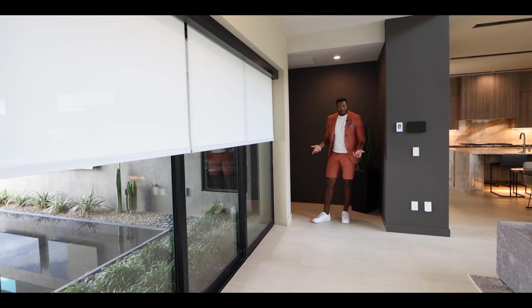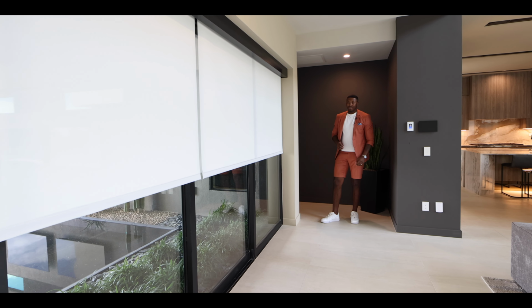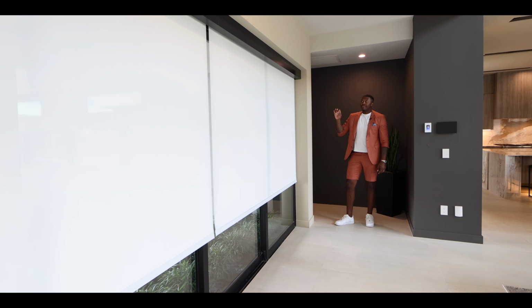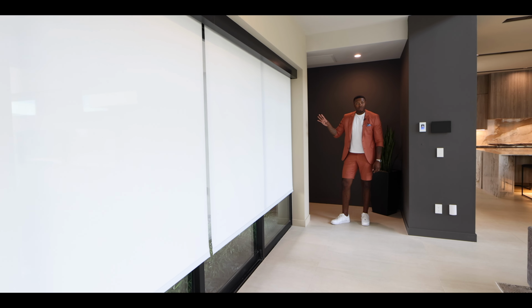So, speaking of the shades, while we're right here, check this out. Hit a button, and then you got your drop shades on remote. That's what you should expect in a $4.9 million home. Elegantly designed. And then another thing to point out, the sound. You don't hear the motor. Quiet. Really nice touch. Cool features.